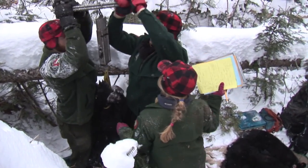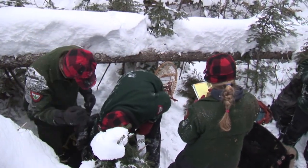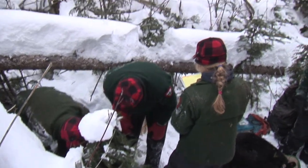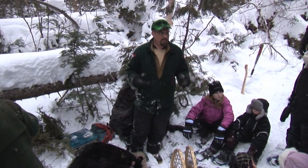Eventually we'll probably get a few. How much? 132. Mom weighs 132. See how much weight she lost raising and feeding cubs. That's normal. We would expect her back up. She was 176 last winter. We expect her to be back up around 180 this next winter, because she's not feeding cubs, so she can regain all that.